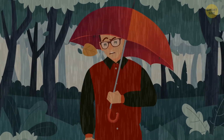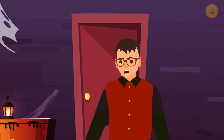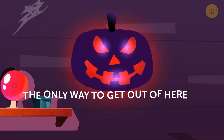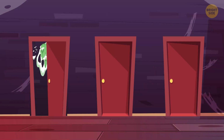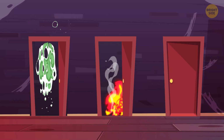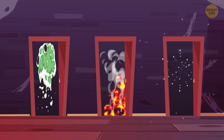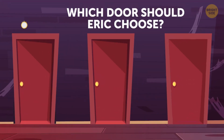Eric got caught in the rain and decided to hide in an abandoned house. But as soon as he stepped inside, the front door disappeared. A mysterious voice said, "The only way to get out of here is to push open one of these doors." But the first door is covered with dangerous acid. The second door is unbearably hot. If he touches the third door, he'll get an electric shock. Which door should Eric choose?